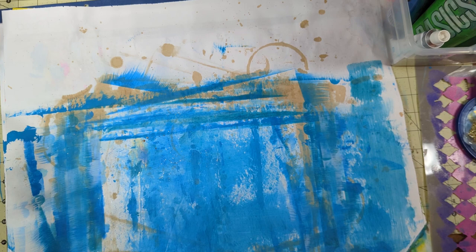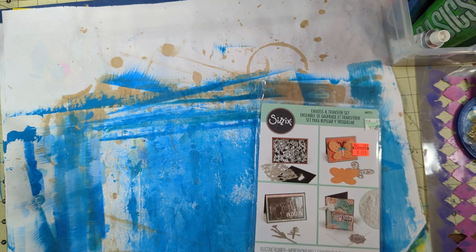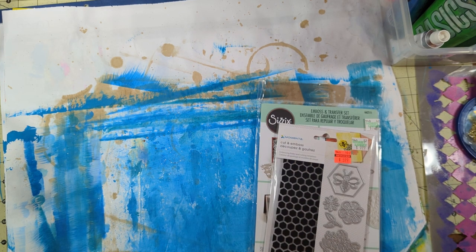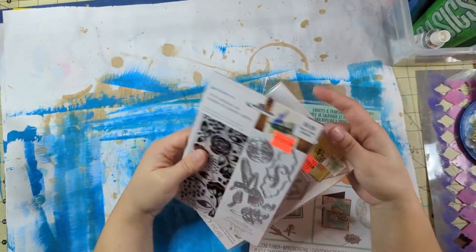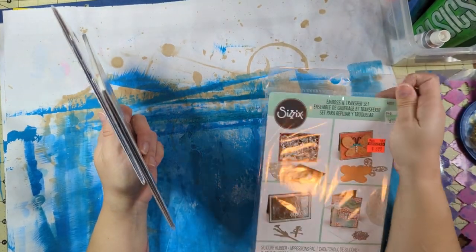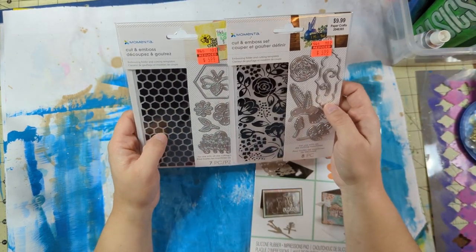So I don't know about your local Hobby Lobby, but mine had all of their dies on clearance, and they were all like 40 to 50% off, I think. And there were a lot of Christmas ones. I wanted to grab some of the Christmas ones, but they were still too expensive for my blood.